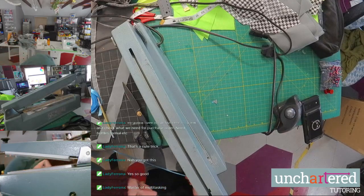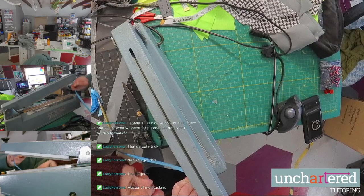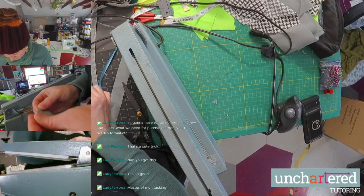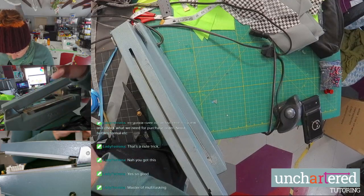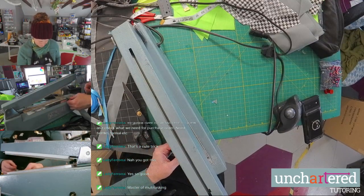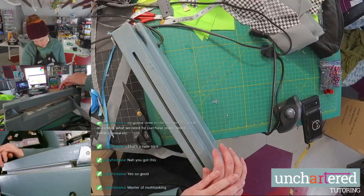What have I got going on here? There's a piece of it stuck here now. Okay, cool. But it did seal that up. I don't think it'll fray. So let's, if we do it again.